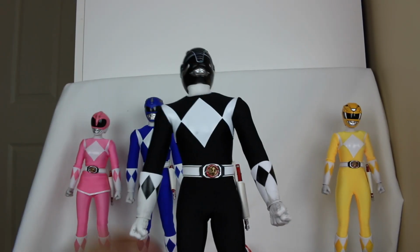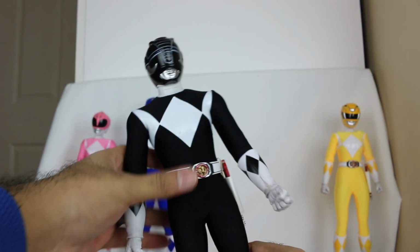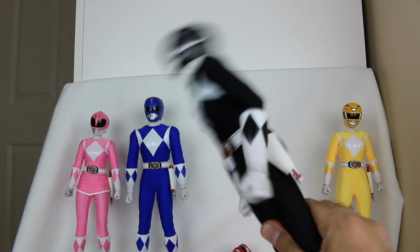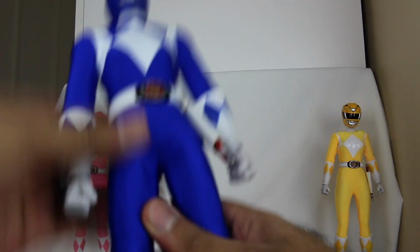So, there's that. This head is also a little loose. I've noticed his head just slides back a little. It's kind of odd. So anyways, we'll have to figure that out. Here's Blue Ranger, Billy.